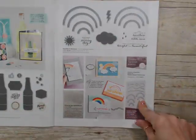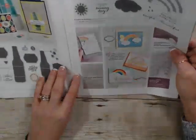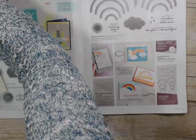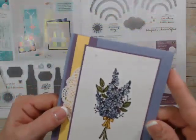Now, another one that you can have it in the bundle, it's the Sunshine Rainbow. This here, it's beyond gorgeous. I use it on the card on this one here. See the little raindrop on this? Can you see that?